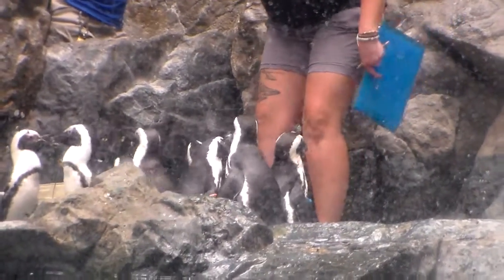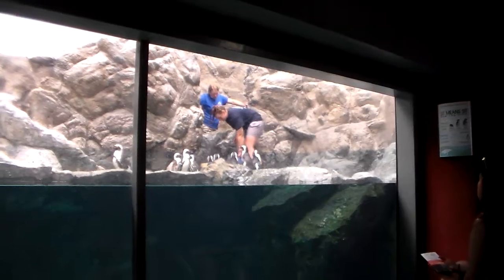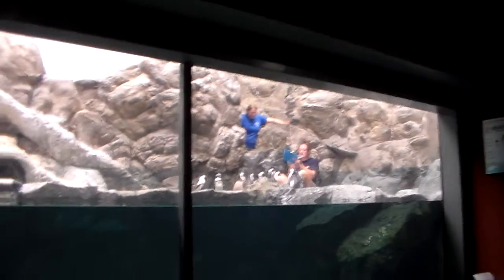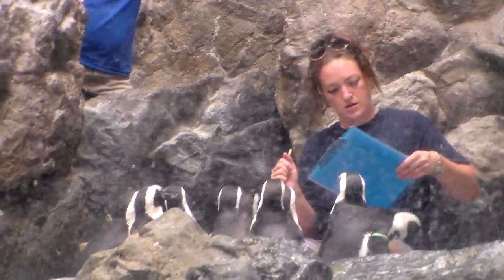They'll usually go to depths of around 80 to 90 feet, but they have been recorded to go even deeper, even as far as 300 feet. They are very, very excellent swimmers. Being non-flighted animals, they get used to swimming around here.